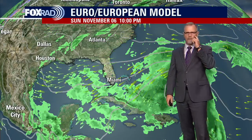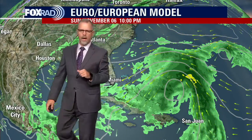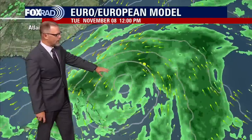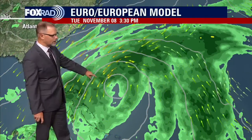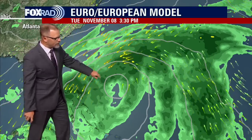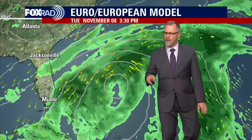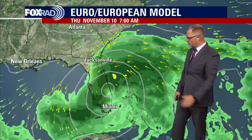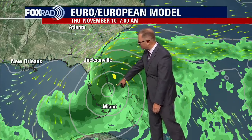Let's switch now to that European model that we were talking about, or the Euro. That's, again, same basic path is what we're looking for. We're starting with Sunday evening. We'll move this forward into Tuesday afternoon, as we talked about, election day, perhaps just a little bit less organized, even more so. Very similar location as far as where this is forming in the southwestern portions of the Atlantic. And then as we progress through time, I'm going to pause this at the exact same point. Thursday morning, 7 a.m., we're just going to round that to Thursday morning. You'll notice that center of circulation right there on that east coast again of Florida.